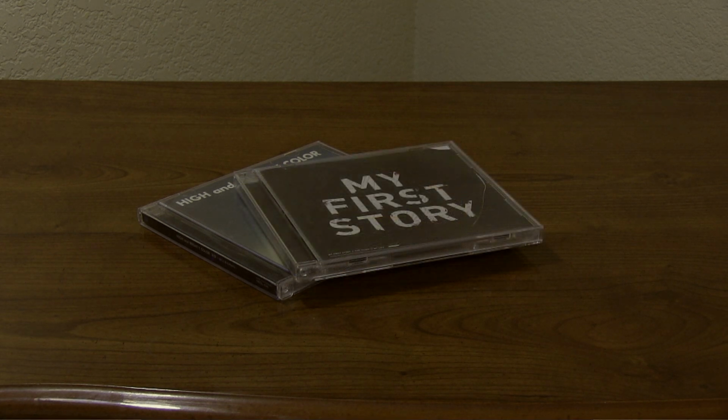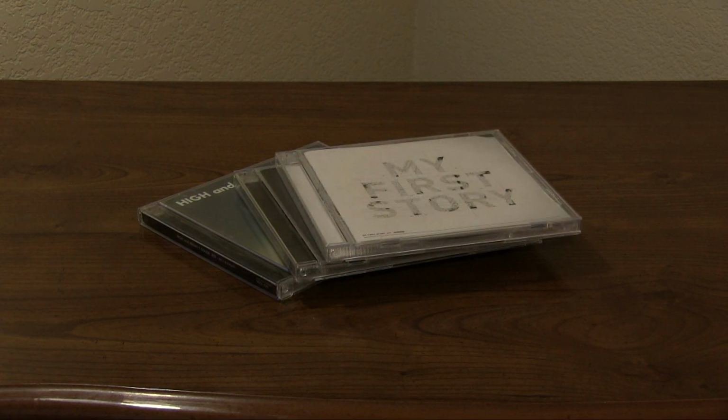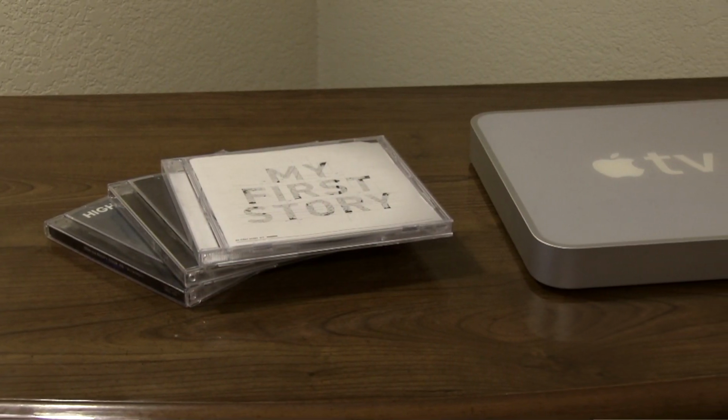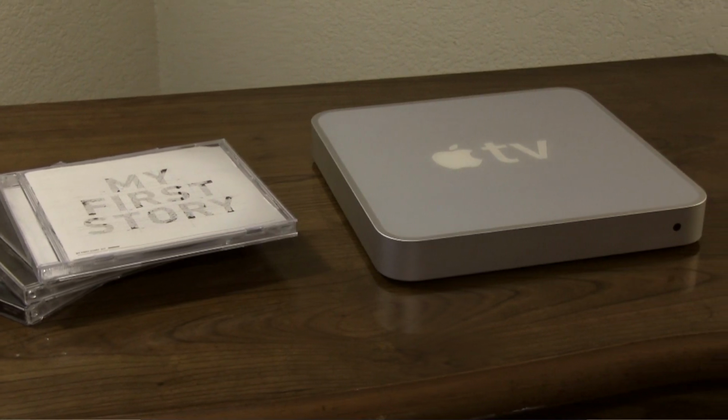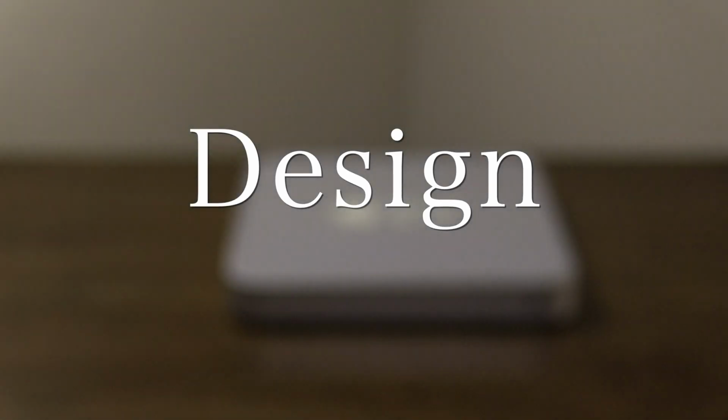And this wasn't a problem for me until I went and got more music, and I wanted to add the music to this device. Well, I couldn't add the music to the device, and so I had to revert back to an older version of iTunes to be able to play that music on this device. But this got me thinking, is it even worth it for me to keep this device in 2018? Before we answer that, let's look at the design of the original Apple TV.